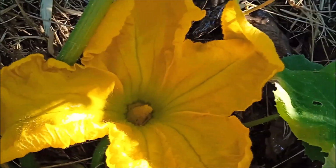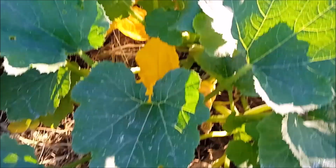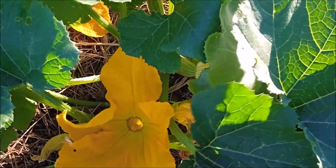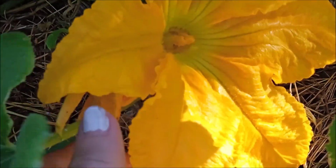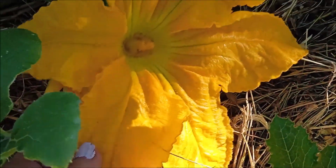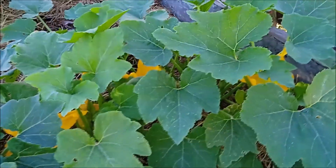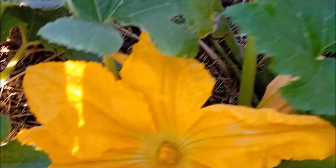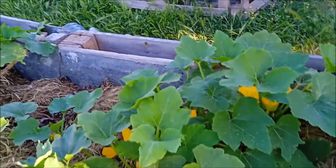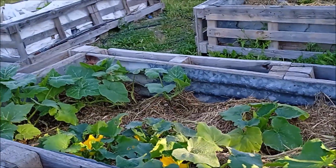That's a male. These are really big flowers, massive. Really big flowers. Giant, giant flower. This one's petals almost as big as my hands. Female. Female. So I'd say I've got a good mix of female and males. This is what you want to achieve so that every plant then produces.